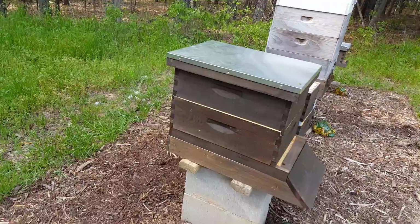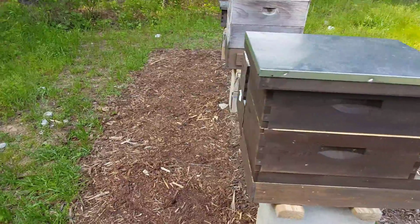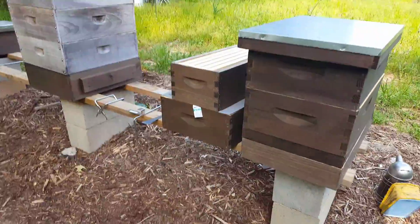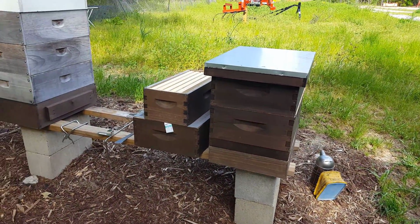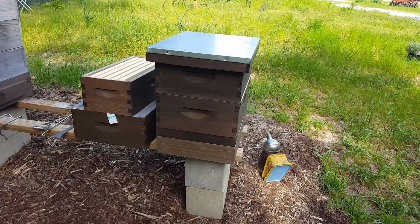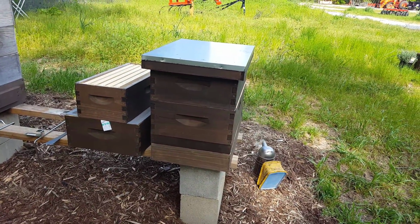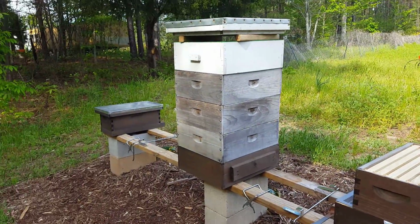They are pumping out brand new comb on a bunch of different frames. Almost every cell has got an egg in it, or larva, or brood, depending on how you want to look at it, capped. And it's just rocking. So really the only thing for them to do is keep making more wax on the foundation so the queen can lay more eggs onto Big Daddy.